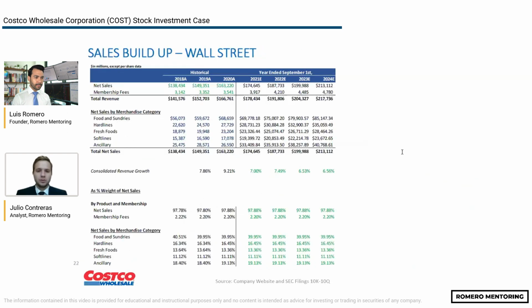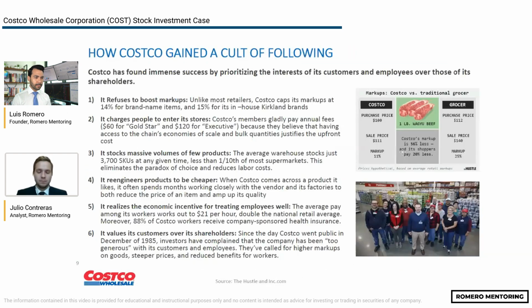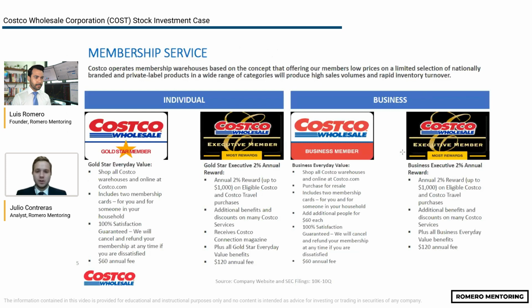Sure. As you said, it's a unique proposition. It's key for Costco's business model. Walmart actually just recently came out with their membership subscription program, which is called Walmart Plus, which is kind of like the competition for Amazon Prime, but also, of course, it's a big hit in terms of competition to Costco. But what Costco is able to offer is, again, their low margins.